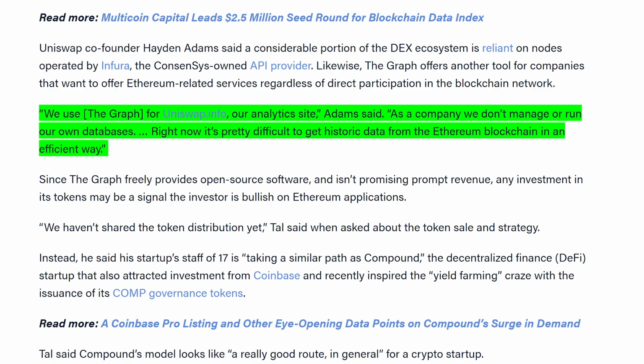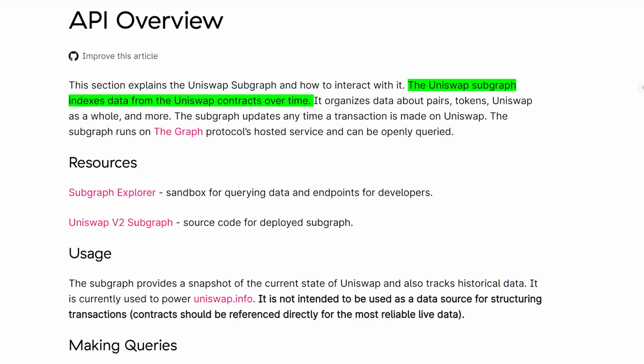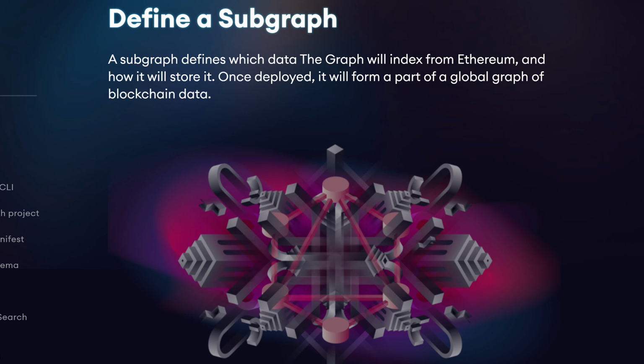The founder of the decentralized exchange Uniswap, Hayden Adams, has said that the Graph has been instrumental in making smart contract data easy to monitor and use. Uniswap.info Analytics already has integrated the Graph to provide access to historical data on token pair volume, liquidity, and transactions. This integration is provided through the Uniswap subgraph. Subgraphs are APIs specifically developed by projects to meet their own needs. Subgraphs specify which data the Graph network will index from the Ethereum blockchain and how it will be stored.